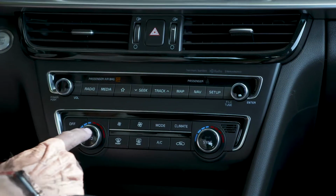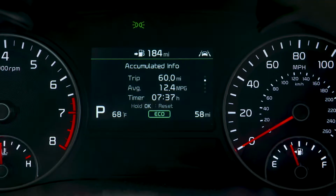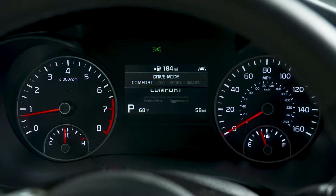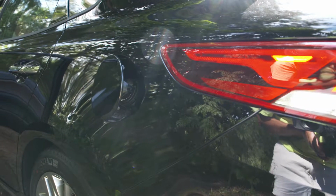A dual automatic climate system is part of the package. A smaller video screen in the dash pod shows data like fuel mileage and such. The drive modes of Econ, Comfort, Smart, and Sport can be changed with a push of a button. Other buttons on the dash can open the fuel tank door and the trunk.